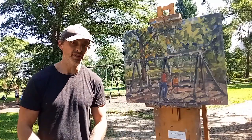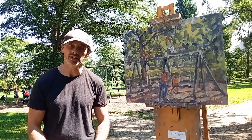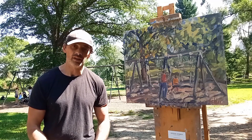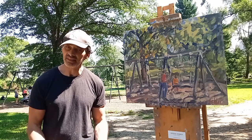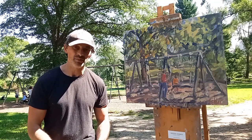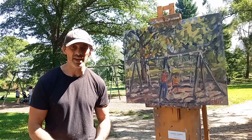Okay, we're gonna call this a finished painting. It was fun painting the light. It moved fast as always, and it was fun getting those big shapes in there as fast as I could, and trying to refine things a little bit. Maybe my son will like it, maybe he won't. We'll have to see. I'll keep you updated on that. I thought this was a good session. I'm very happy with the effort today.